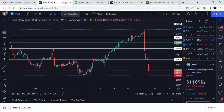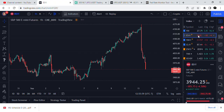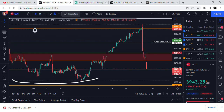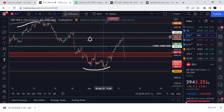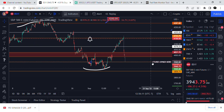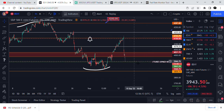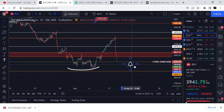Whoa. Oh yeah, that's the Dow. The Dow got crushed. So once this all wraps up, what you would do is take this line, for this is my own personal stuff. So I go, futures opened here, so I don't forget. So our futures are going to open here, and then throughout the night, I might set an alert.